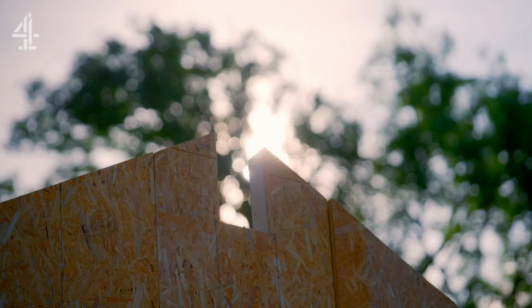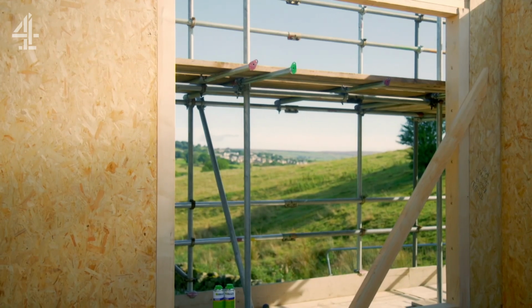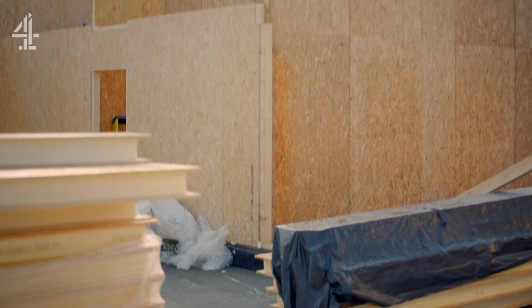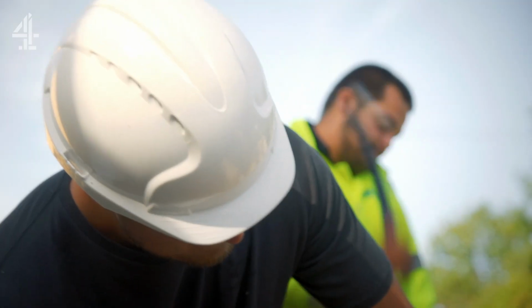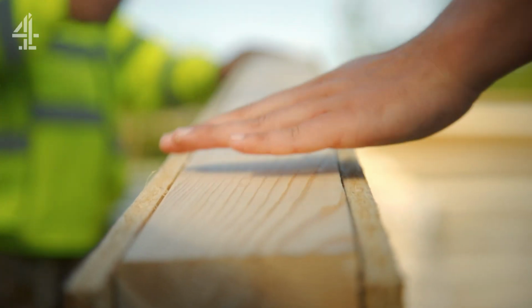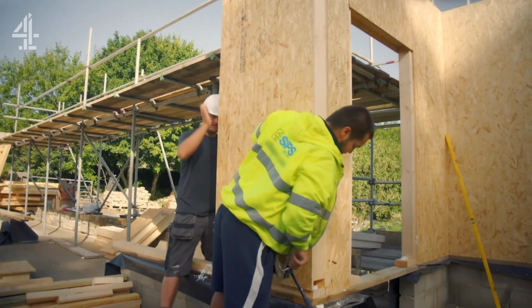Of course, there is still one big obstacle to any future happiness: money. So I think the timber frame was about £80,000. We're going to be skint. We need to borrow some money. If they don't find the extra £100,000 missing from their 380 grand budget, the freedom this timber shell represents will almost certainly be more elusive than they hope.